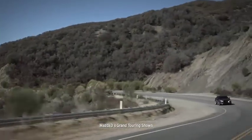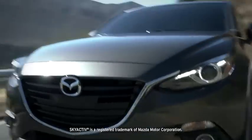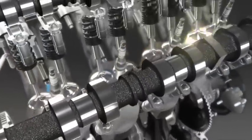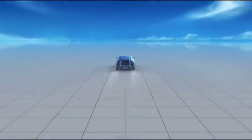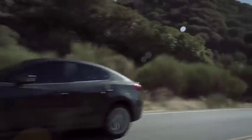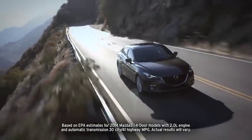Surprising efficiency, sports car-inspired thrills. This is the all-new 2014 Mazda 3 with SkyActiv technology. So what is SkyActiv technology? More than just a single innovation, SkyActiv technology is a holistic system of innovations designed to bring you the ultimate driving experience. Power and performance are delivered in a big way, and so is efficiency, because the Mazda 3i four-door offers up to an astonishing EPA-estimated 41 highway MPG.